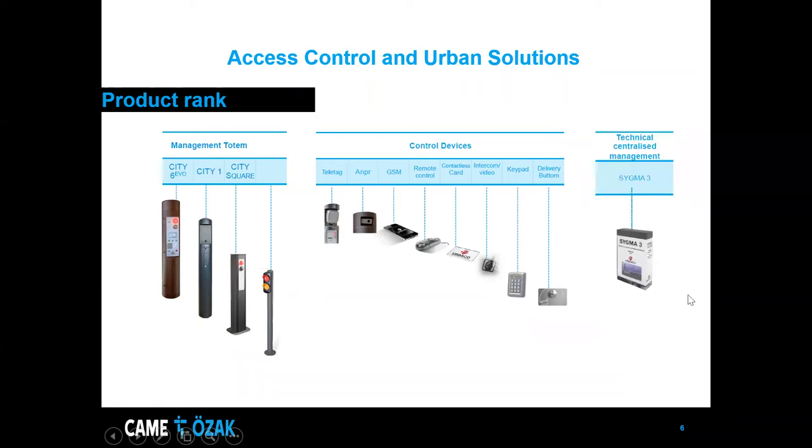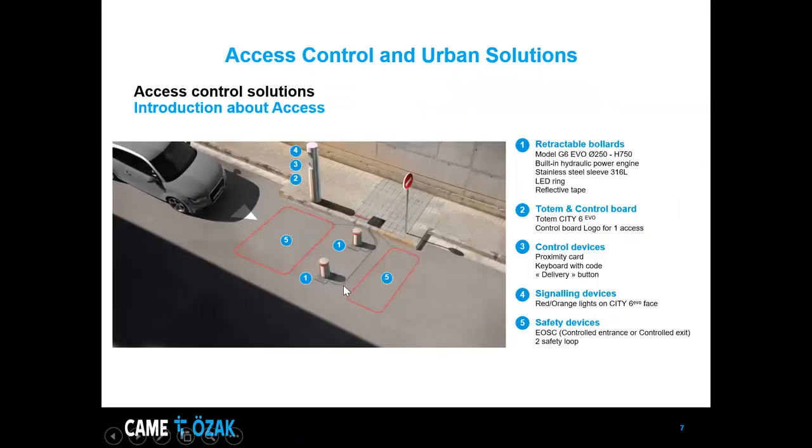And last but not least, in this area, we have a software called the Sigma 3. Today, with the new concept that we're managing, which is smart cities, you can actually have an installation of Bollards all around town, in 5, 6, 7, 8 different places. And you could control those Bollards, whether you want to open or close access, from your office, sitting at your computer, basically pressing a button to activate or deactivate the access on these rows.